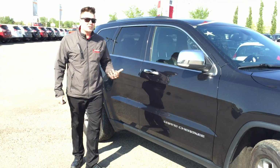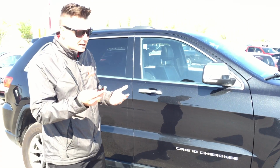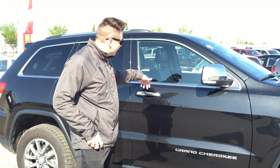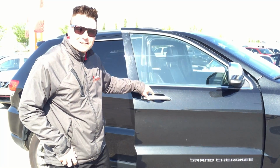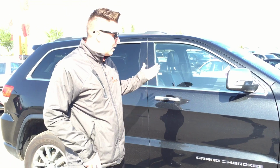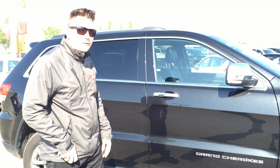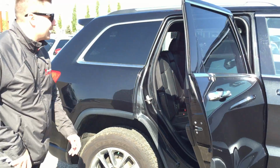One of my favorite features on the Jeep Grand Cherokee is the way you enter the vehicle. You can just have this key in your pocket the whole time, with an infrared sensor in the door handle. I can put literally one finger in here and it unlocks. I can close the door, push the button. Again, it's locked now, I don't have to worry about it. And that one finger system unlocks the back doors as well. So it's nice and easy to get in and out of the vehicle.